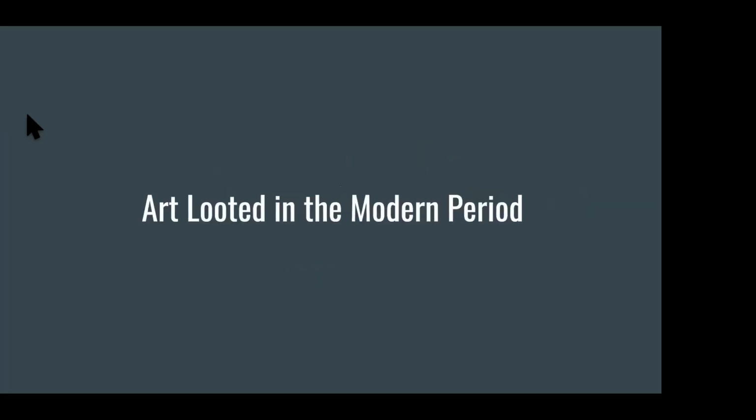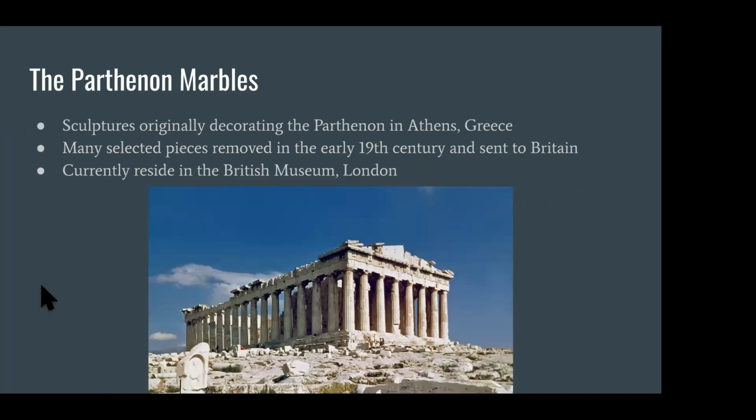So first I want to take a look at art looted in the modern period. Probably one of the most famous examples is that of the Parthenon Marbles. The picture at the bottom of the slide is the Parthenon in Athens, Greece, as it is seen today. It is a large temple dedicated to Athena, which used to have sculptures all around the top part and on the pediment of the building. Early in the 19th century, archaeologists from Britain came to the Parthenon and selected various pieces of the frieze and various sculptures, which they sent back to Britain. These pieces formed the basis for the British Museum in London, and that is still where a lot of these pieces reside today.